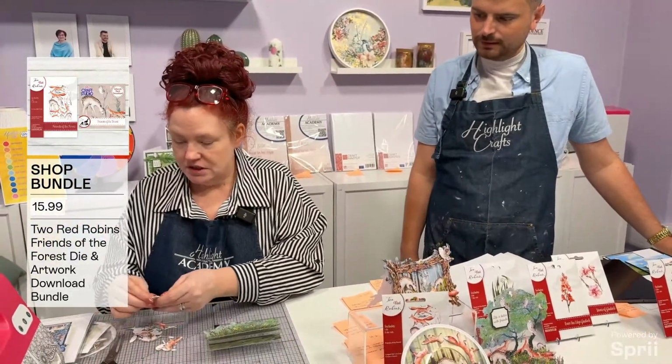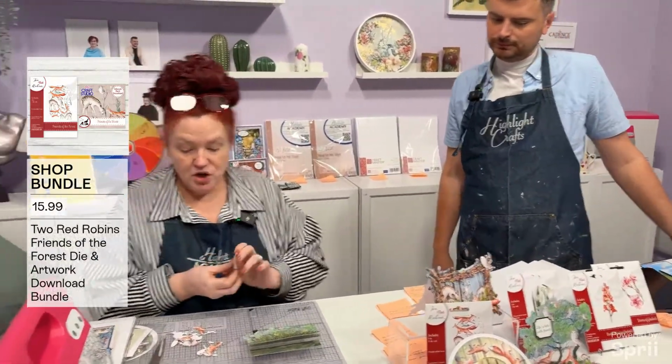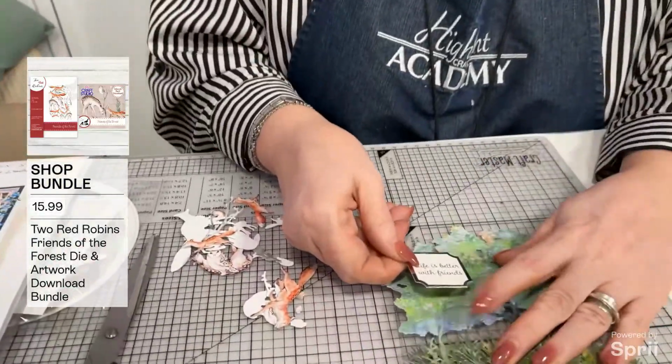One little sentiment. I am actually going to place the sentiment because then I know where the rest of my items are all going. So I'm going to pop the sentiment here.